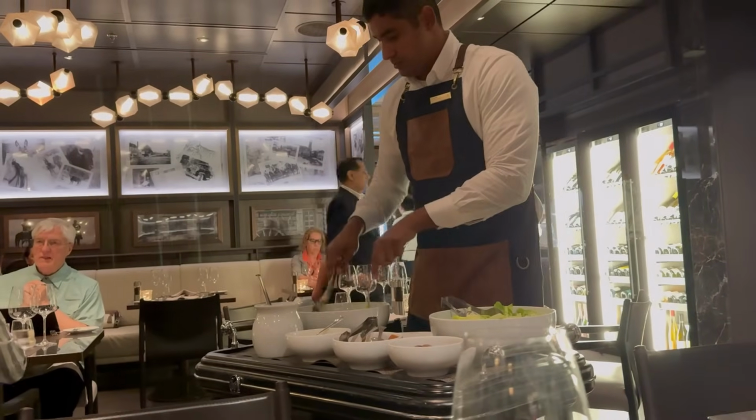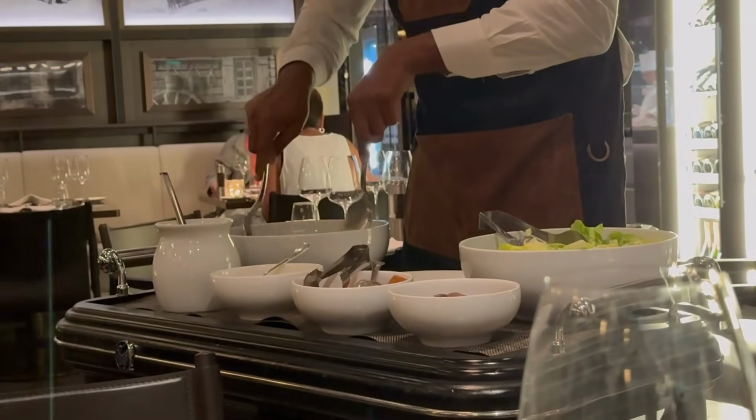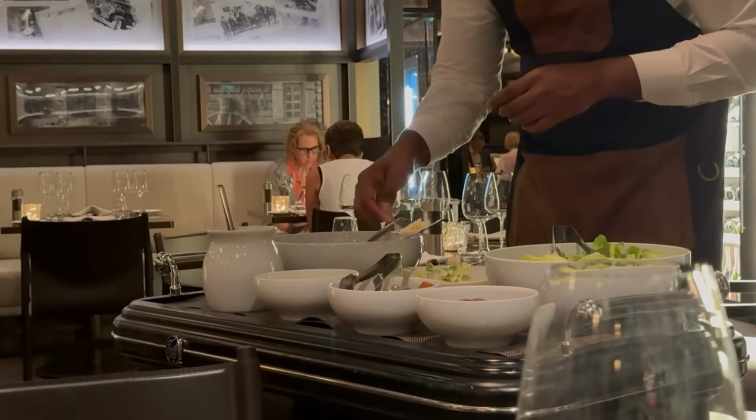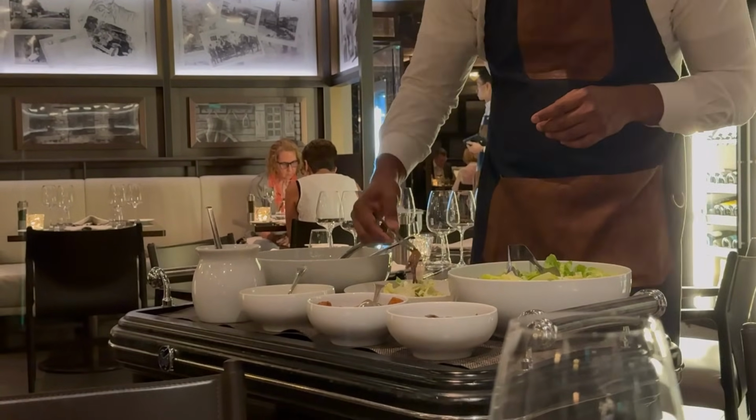This is my Caesar salad. The Caesar salad was made tableside with a homemade dressing, which was so enjoyable. The servers and the presentation, along with the food, made this such a great experience.